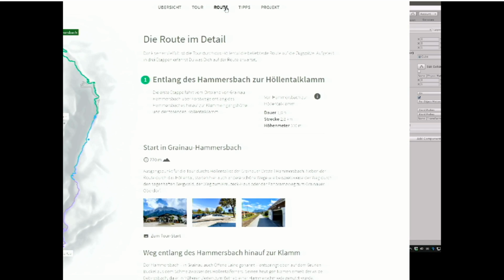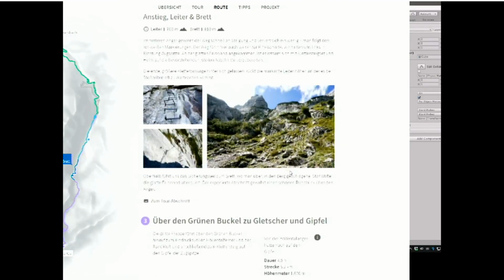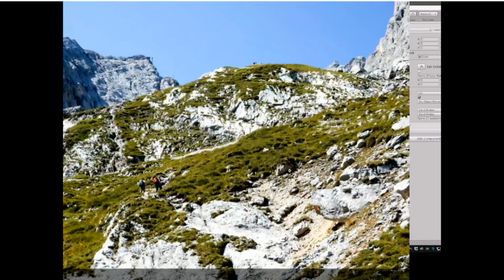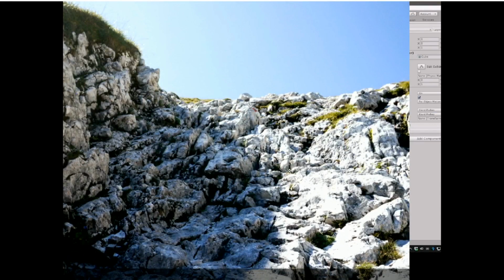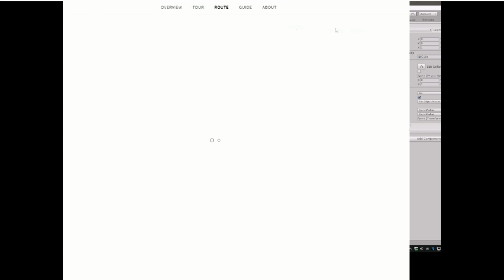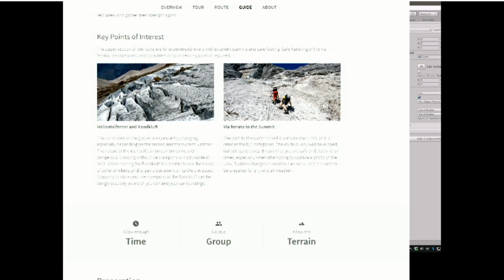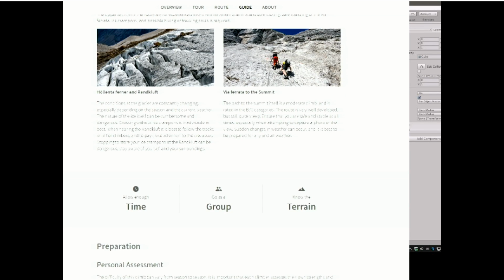Besides that, there's also some non-panoramic information, for people who want to read about it on a couch or something. You can experience the project that way, also with some image galleries. And as I said before, we also wanted to have some tips for the people who want to do that route, so they are prepared as well as possible, so that they don't get into the trouble that sometimes people get.